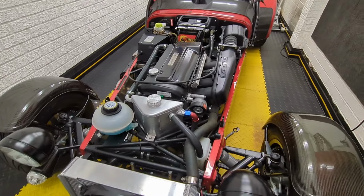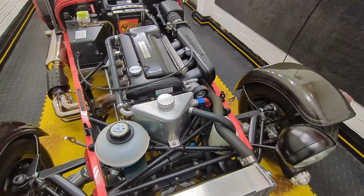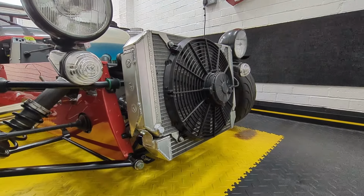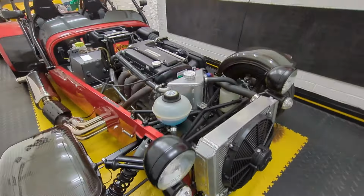So you've got a dry sump system. We've got the tank on the front there, catch tank, all that good stuff. The radiator has the 6-row oil cooler on the bottom. But it's such low mileage. Everything is just mint. It's so clean. It's really quite amazing.